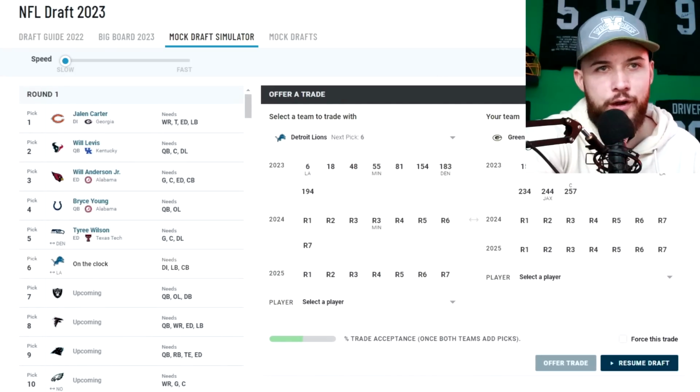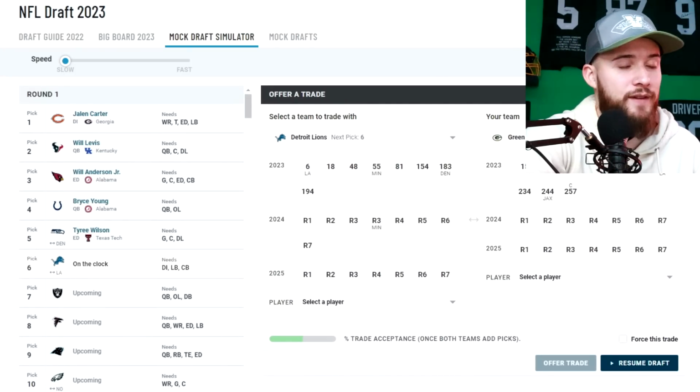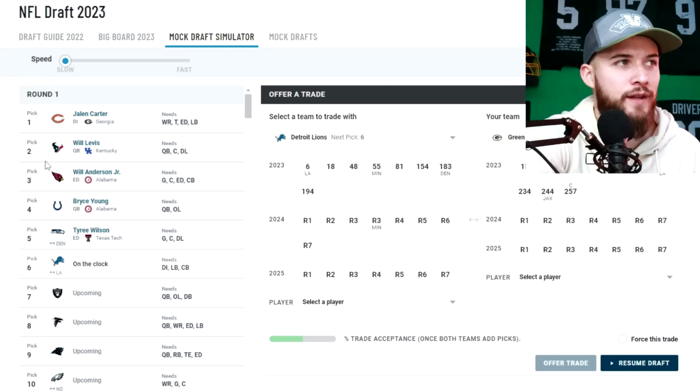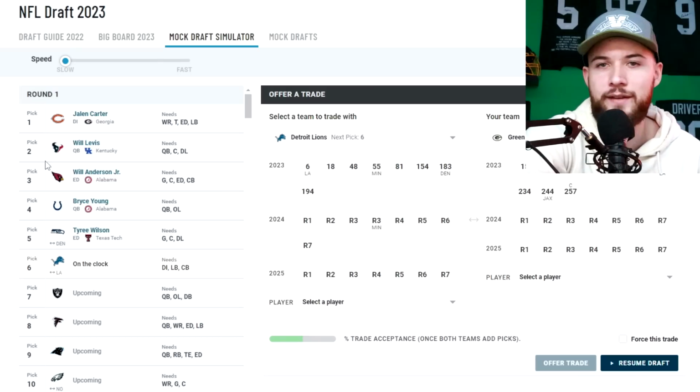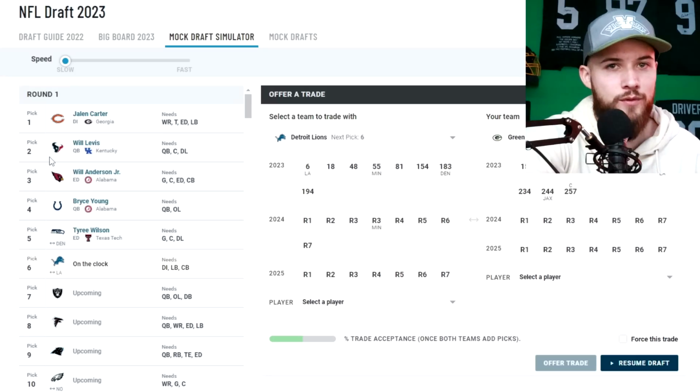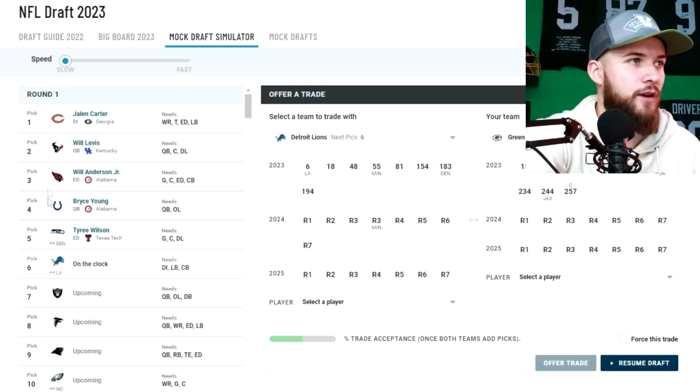And we see Jalen Carter goes to the Bears, pick 1. Will Levis is the first quarterback off the board. Honestly, I don't like it, but I could see the Texans doing that. And then we see Will Anderson going to the Cardinals at 3. I feel like the Cardinals are in a great position. No matter what, they pretty much get one of Jalen Carter or Will Anderson. Even Miles Murphy. One of those 3, they're set, in my opinion. They're in a really good spot.